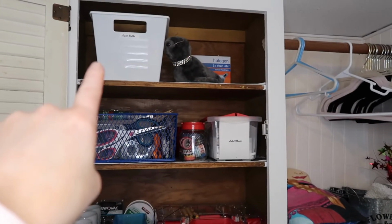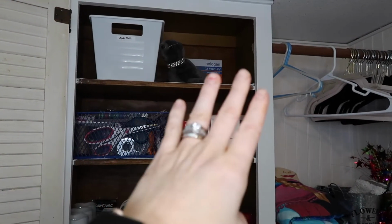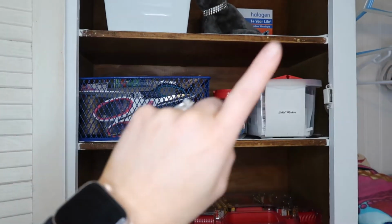Alright, so I've been at this just about an hour. So let me show you what I have got done so far. I got rid of a ton of stuff in there. There's just light bulbs and then our halogen light bulbs that I wanted to pull out, so we saw that they were there. And that little seal was my grandmother's. I've had it for years, but that's why that's up there.